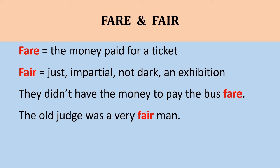Let us now see two sentences using each of these two words. They didn't have the money to pay the bus fare. That is F-A-R-E. The old judge was a very fair man. F-A-I-R. That means he was just. He was impartial. He gave the judgment without prejudice.